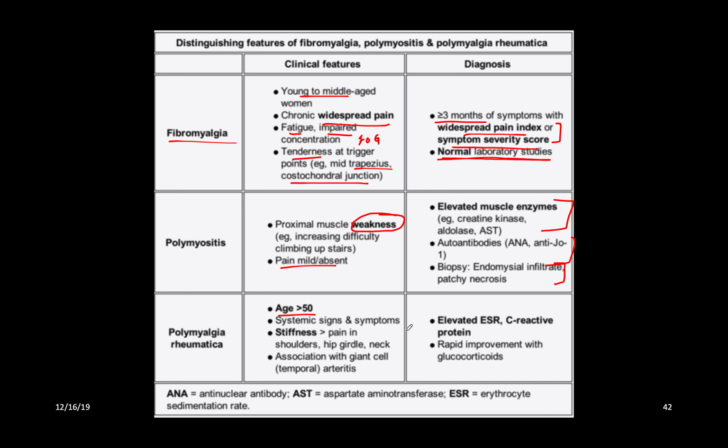PMR, we're looking for a little bit older patient. Systemic signs and symptoms, stiffness. Look for your patient to be having a low fever. Weight loss is another big part of this disorder. And here we're looking for stiffness and maybe possibly some pain, but really stiffness is the primary part of our picture in the shoulders, hip girdle, and neck.